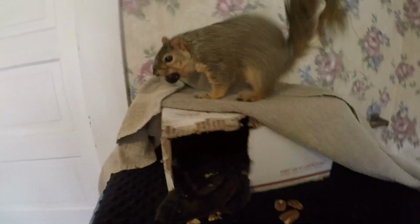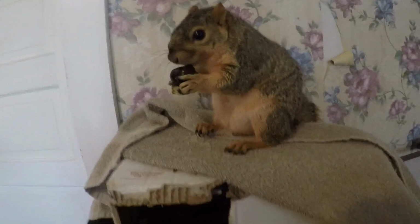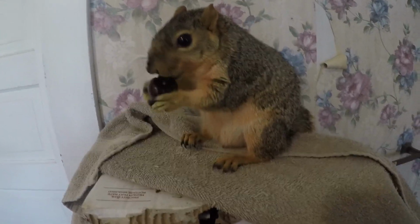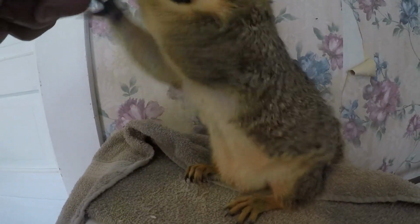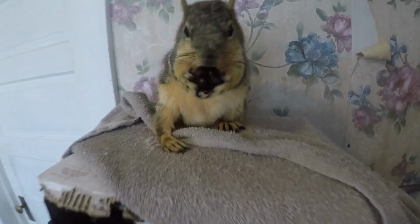Well, I'm back home. My GoPro went dead, but look who I found. I accidentally left him in his cage while I was at the dump for hours. Tell him you're out now, and you're having a cherry. This is my pet squirrel. What? Nobody's taking it. Look at him. He loves the cherries. Is that the new favorite, buddy?